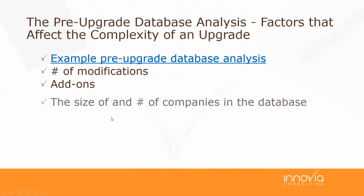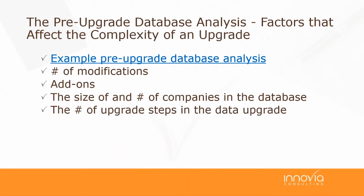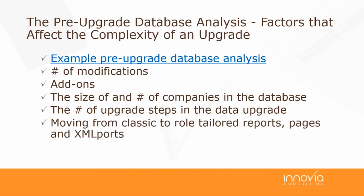So the pre-upgrade database analysis identifies a number of factors, and these include the number of modifications, any add-ons, and I'll be going through these with an example, but also the number of companies, the size of the companies, the database size, the number of steps in the upgrade, whether we can just go from your current version to the new version, or sometimes if it's a really old version, you might have to upgrade to NAV 2009 and then to NAV 2013, maybe to 2013 R2 before we get to the new version.